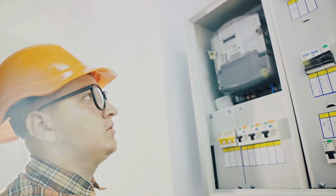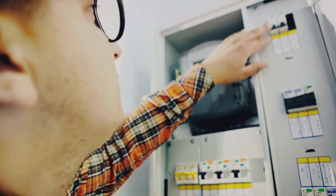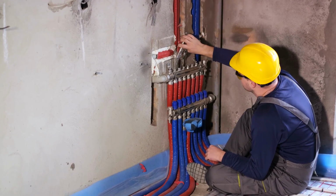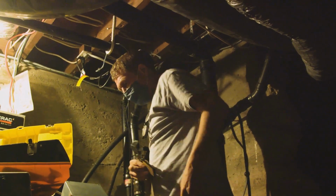The next crucial element to scrutinize is the electrical system. Make sure the wiring is not only up to date, but also follows the latest safety standards. Inspect the electrical panel to ensure it has sufficient capacity to handle all the electrical needs of the property.